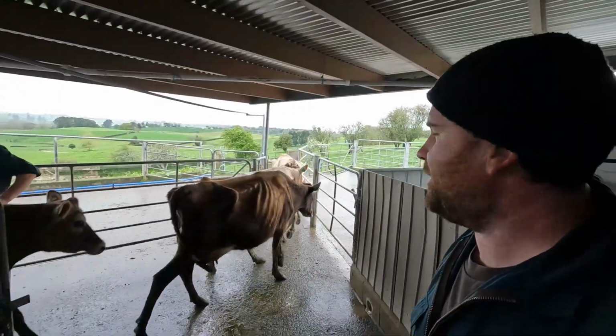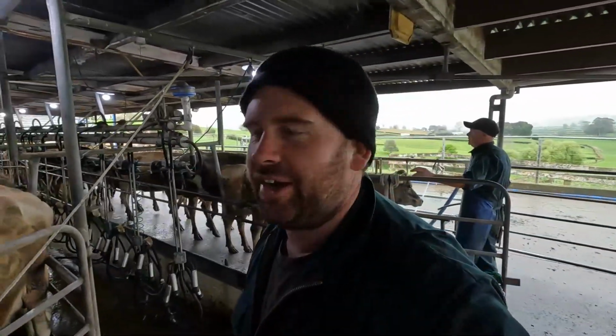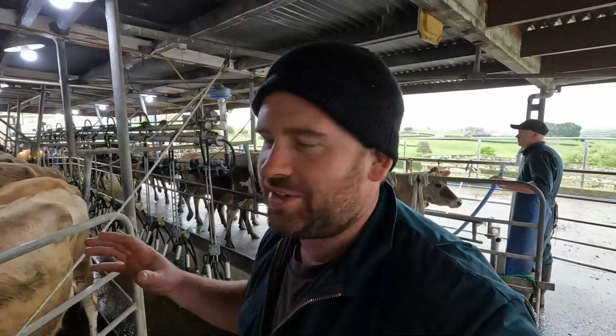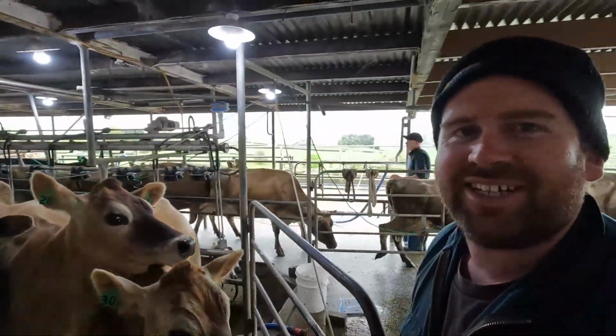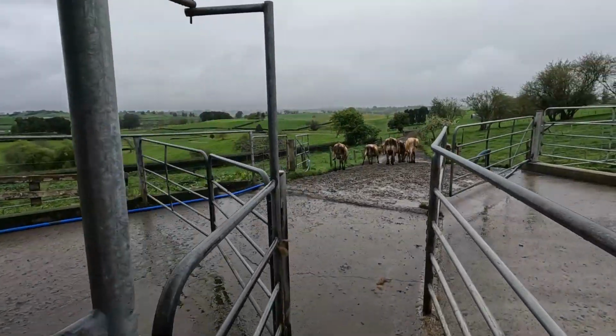Well, round two's underway. That's the second row that we have done, but these heifers seem to be going a lot better than the cows. They're just sort of quite still, whereas the cows are a little bit more flighty, which is weird. I thought it'd be the other way around. So it's making it nice and easy. All done. Last row's just heading out now.